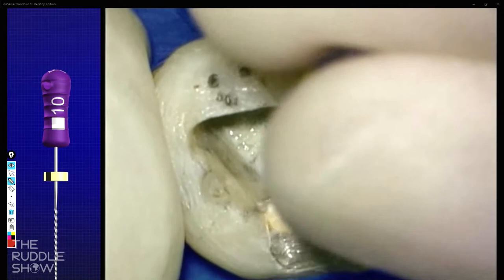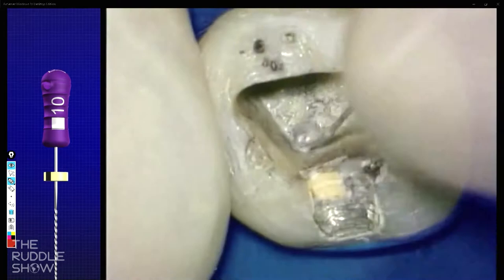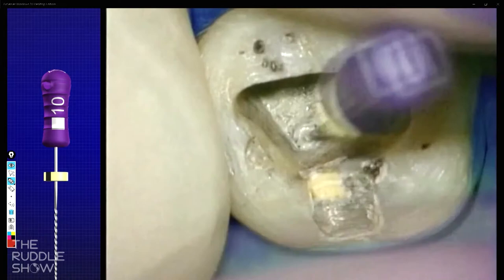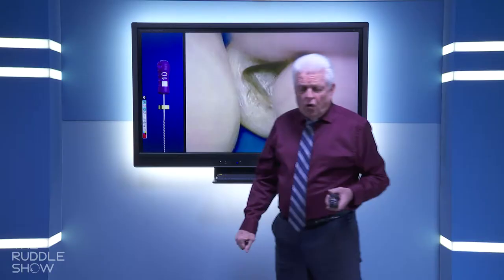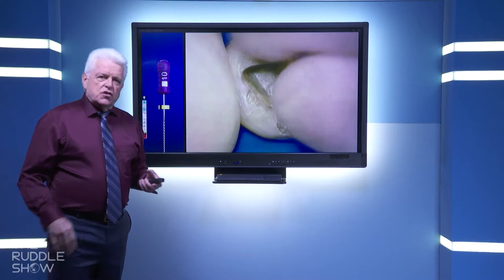So the solvent can be xylol or chloroform. You use a straight, stiff tin file, and it's pick, pick, pick, and you begin to undermine the sealer. The sealers are miscible in the solvent, typically. And so as you begin to dissolve the sealer, the silver point becomes more free.